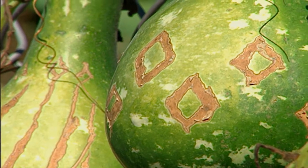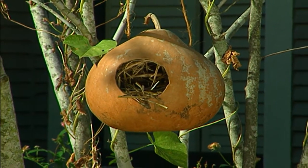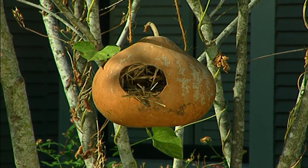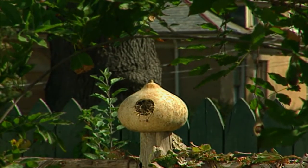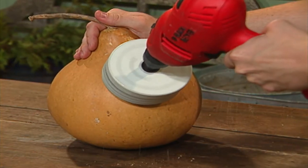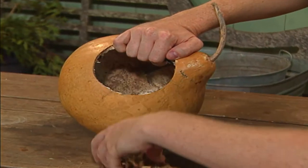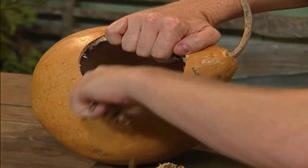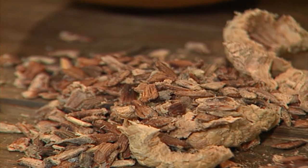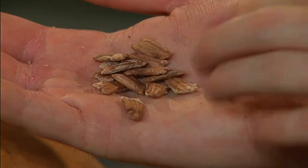Another project you may want to try at home with your gourds is to make a birdhouse. Now the steps are pretty simple. All you do is take a dried birdhouse gourd. The larger the better, like this one. You'll want to wash them and sand them before making a hole in the front by using a round drill like this. You'll need to reach in and scrape out all of the insides, and you might want to save a few of those seeds. They look like little pieces of paper. You see, you can plant these next year.